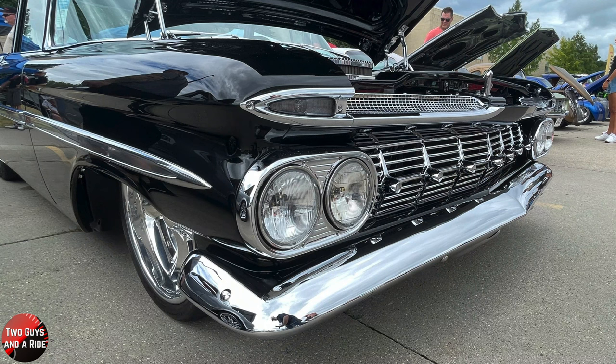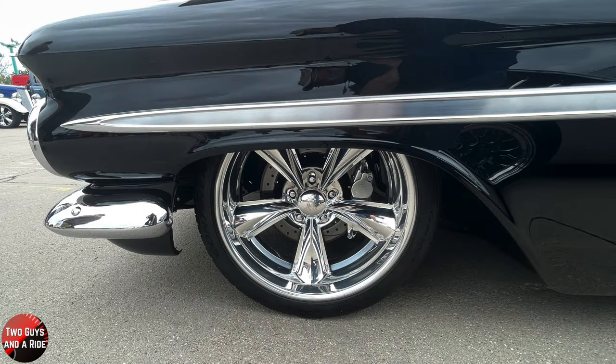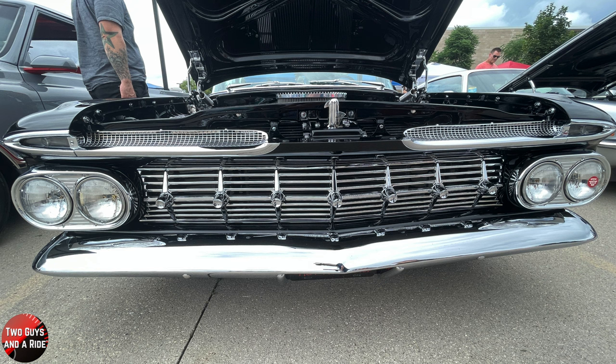So are you done restoring the car? Is this it? You're just going to enjoy it for now? Yep, I'm done. Going to enjoy it. Until you get to the next project. That's right. And then this one will just be for fun and driving.